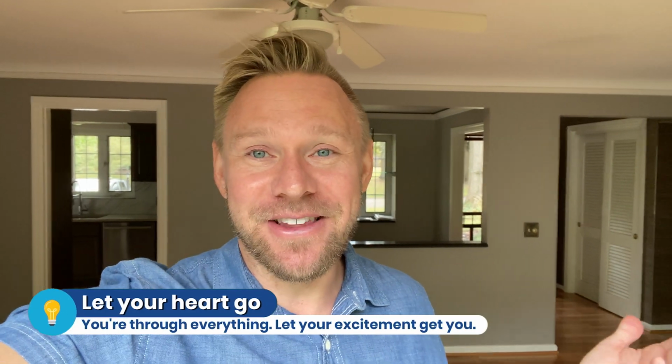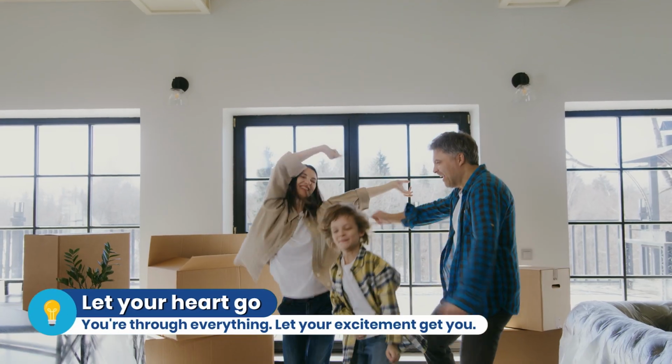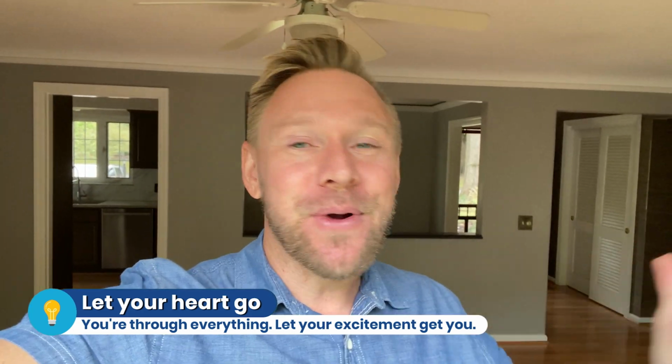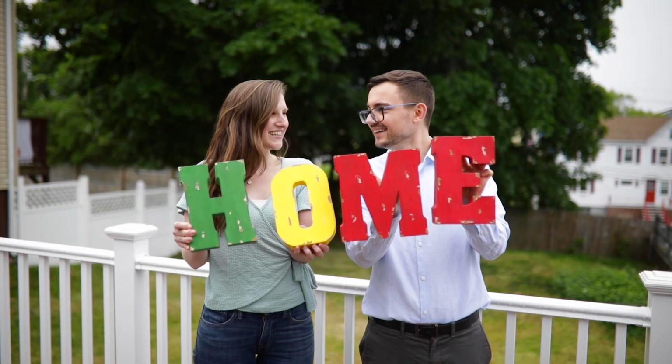Number 3, the third thing you want to do in the final walkthrough is just kind of let your heart go a little bit. Have fun, enjoy the property, let your excitement get the best of you, because you're through everything, right? You're through the lending process, and you're through the searching process, and you got under contract, and you got through inspections, and you got the appraisal done, and maybe you've wired the funds, and you've even set up the utility, and you've loaded the moving truck. Now it's time to enjoy the fact that you're actually buying this house.